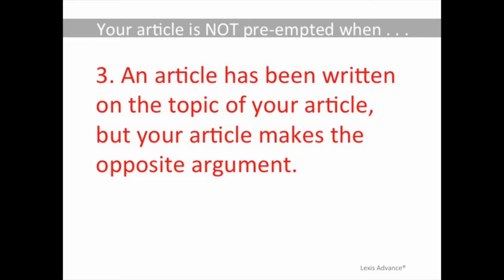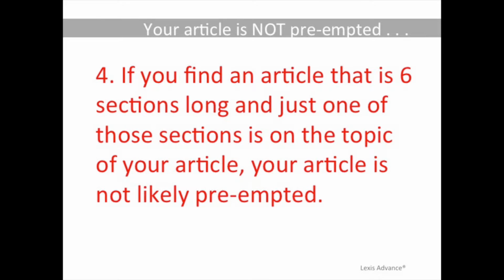Though one caveat to this is that your article's argument has to be a valid legal argument that can be subjected to analysis, not just being contrary for the sake of being contrary. 4. If you find an article that is 6 sections long and one of those sections is on the topic of your article, your article is not preempted. The thought here is that a section of an article is usually about 5 to 6 pages. If your entire article is preempted by a 5-page section of another article, your article probably did not have a solid topic in the first place.